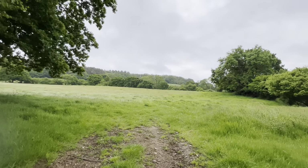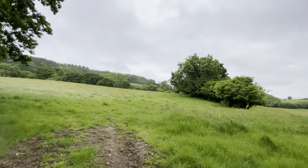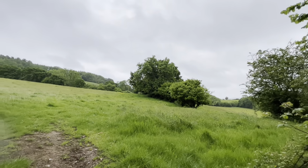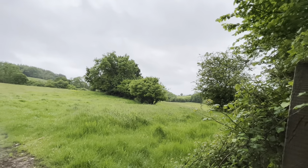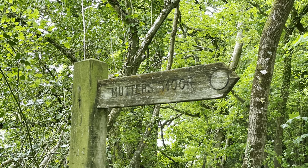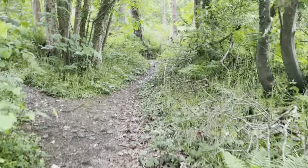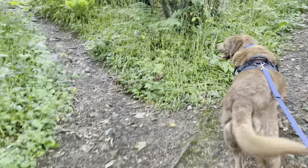Scary to think that probably half a mile over that hill is a ginormous family holiday park. Because we could be in the middle of nowhere. Steep hills. Right then, left please for now.